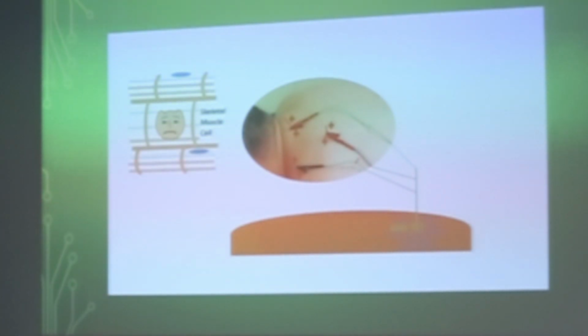Now, this is an animation. Imagine there are skeletal muscle cells, very unhappy right now. But now the positive ions are on the shoulder and neck region. Let's see how they go out to the ground, then negative ions go in. Then look at the face of a skeletal muscle, how happy it is going to be.